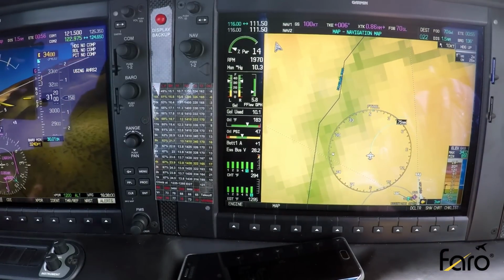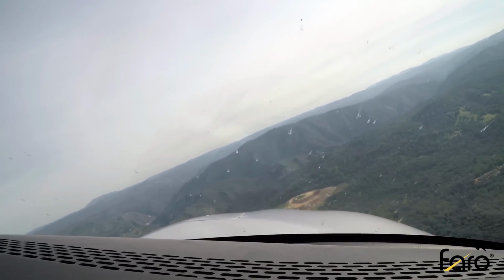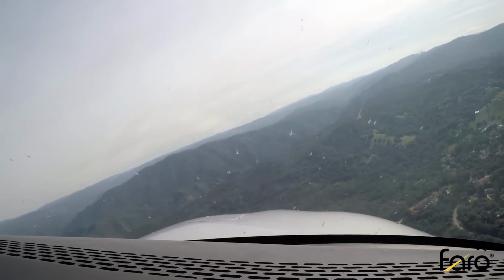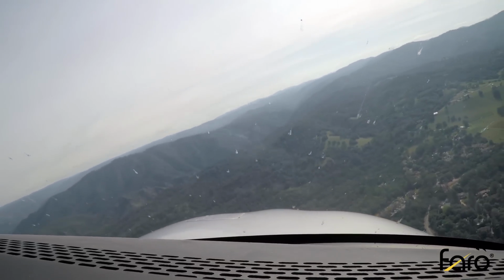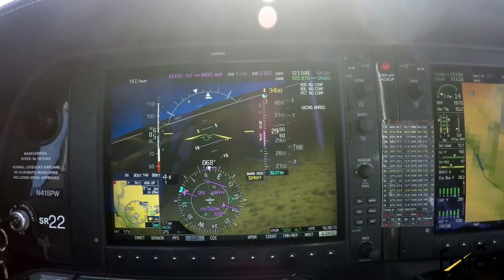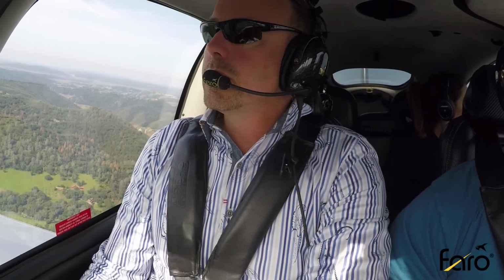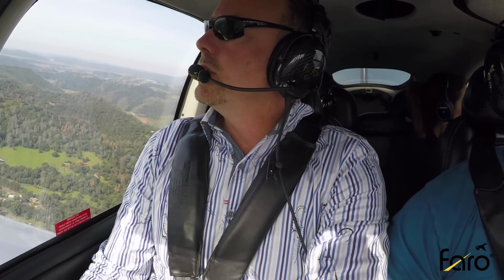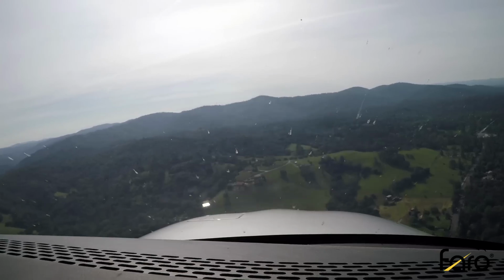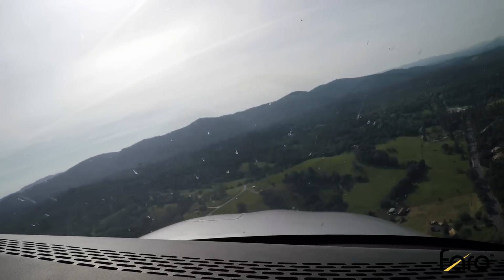And this is all a visual maneuver. So his eyes are supposed to be outside throughout this entire maneuver. But when his eyes are inside looking at his airspeed, he wants to also be picking up the other cues that will help him to make sure he's at the right width. During reduced visibilities or night operations, it's really important to be able to understand how to use these avionics to assist with the circle to land procedure. All right, so he's looking good.